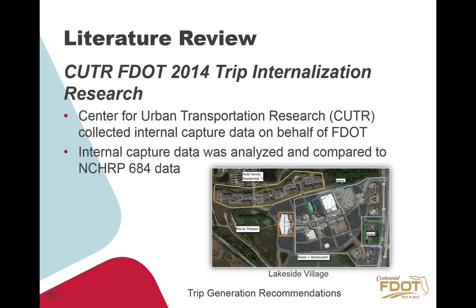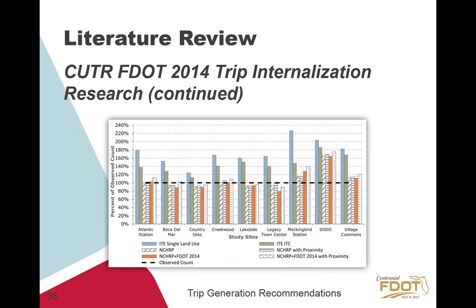More recently, Qatar conducted site internal capture research on several mixed-use developments throughout Florida. Qatar selected 4 sites based on strict criteria from which they conducted detailed surveys to collect trip internalization information. The data was collected based on the same 6 land use categories used in NCHRP 684 and could therefore be easily compared to current internal capture methods. Based on the data, the research team reached the preliminary conclusion that for traditional multi-use developments, the average internal capture rate is estimated to be 15% or less. For highly integrated developments, the average internal capture rate could be as high as 40%.